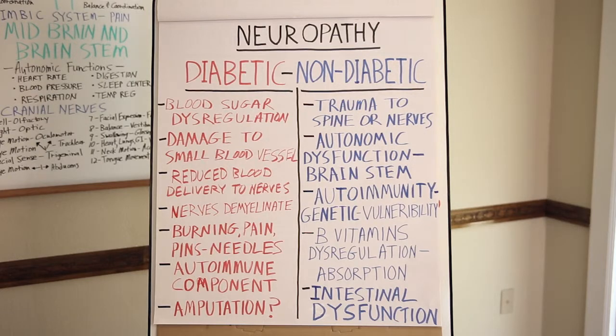Now there's another type. This other type of neuropathy is referred to as non-diabetic neuropathy. It can result from trauma to the spine or to the nerves. It can also result from trauma to the brain. It can result from autonomic dysfunction in the brainstem relating to brain imbalance. It can result from autoimmunity, which we discussed a few minutes ago.